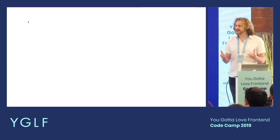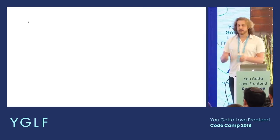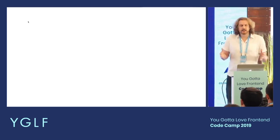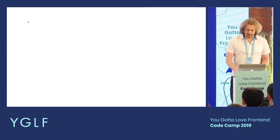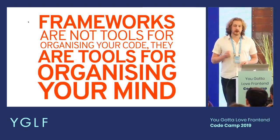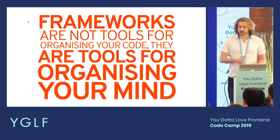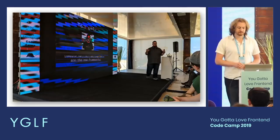So a few years ago, I was thinking, what can we do about this? I want my users to have a fast application. I want them to have a good experience. But I want to have the experience of using a declarative component framework like React. And then it occurred to me, maybe we're thinking about frameworks all wrong. A framework doesn't need to be a thing that runs in the browser. Frameworks are not tools for organizing your code. They are tools for organizing your mind. So given that, maybe the framework should be a thing that runs in your build step instead. Or as Kyle was enthusiastically saying yesterday, compilers are the new frameworks.